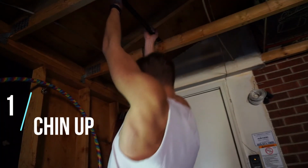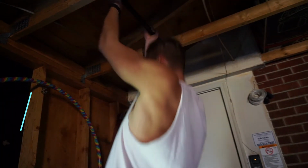Now number one is going to be the chin up. And this exercise is going to be key when it comes to getting a wide back. And notice how I did not say pull-ups. In my personal opinion, and from looking at anatomy, my own experience, and my clients' experience, the chin up is probably the best way to get a wide back. That's where they feel it the most.